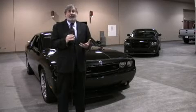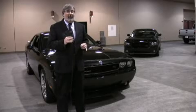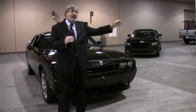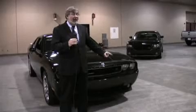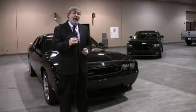So if you want to see the muscle car, the pony car wars back in shape, they're here at the Jacksonville International Car and Truck Show. You've got the Challenger, you've got the Camaro, you've got two Mustangs for 2009, 2010. Horsepower, and guess what? The Hemi on these babies actually goes to 4 cylinders and gives you a little better gas mileage.